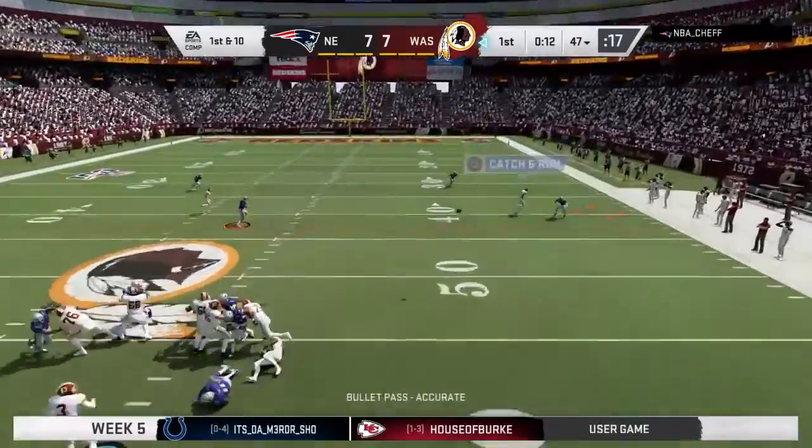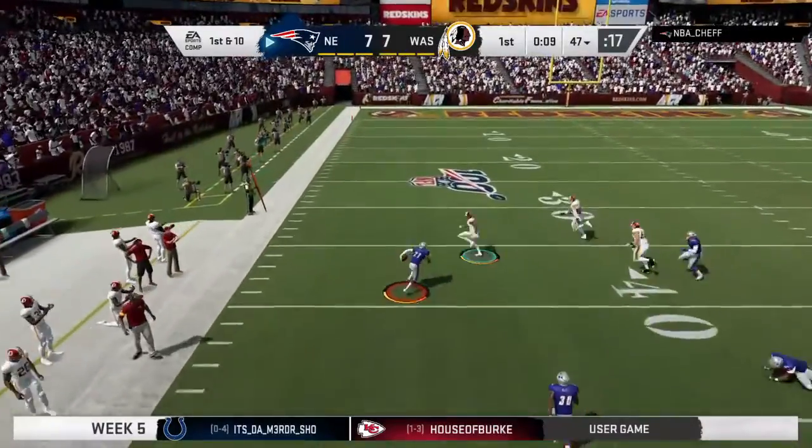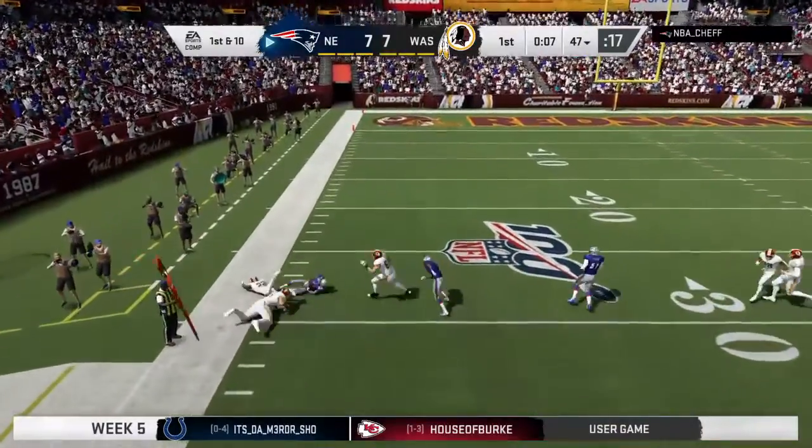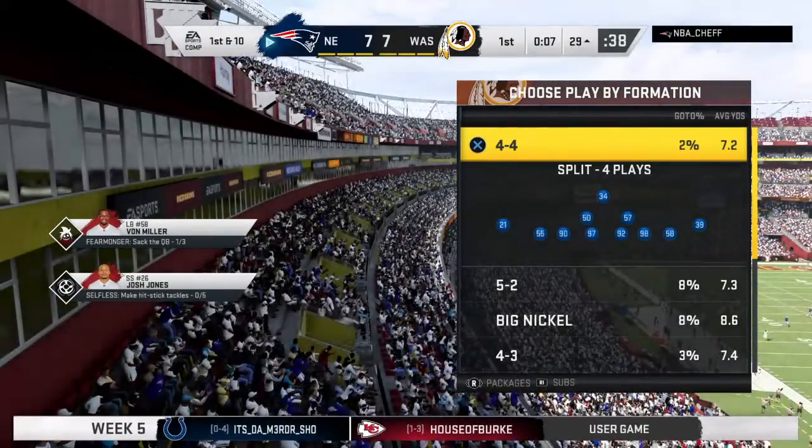Block now on 1st down. He rifles one that's intercepted, picked up by J.C. Jackson, and a huge return as he'll take this one all the way down inside the 30-yard line.